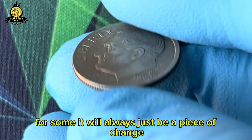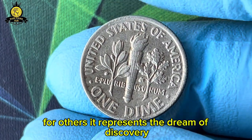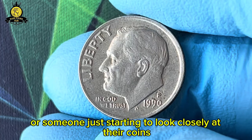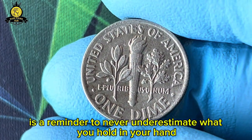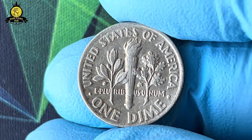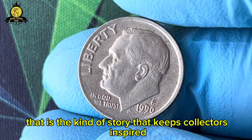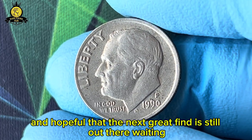For some, it will always just be a piece of change. For others, it represents the dream of discovery, the potential of six-figure value hidden in plain sight. Whether you're a seasoned numismatist or someone just starting to look closely at their coins, the 1990 dime is a reminder to never underestimate what you hold in your hand. It could be worth far more than you ever imagined, anywhere from $50,000 to $120,000, depending on its rarity and condition. That is the kind of story that keeps collectors inspired, searching, and hopeful that the next great find is still out there, waiting.